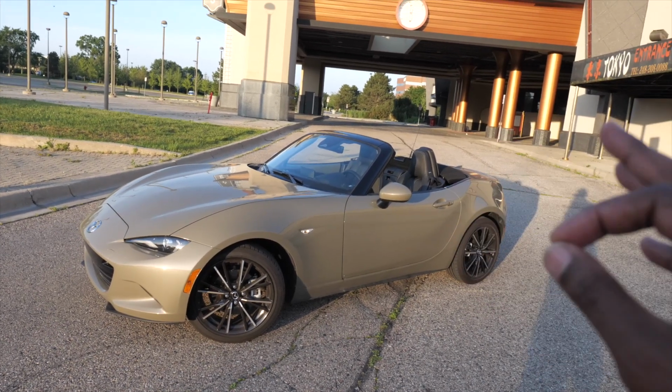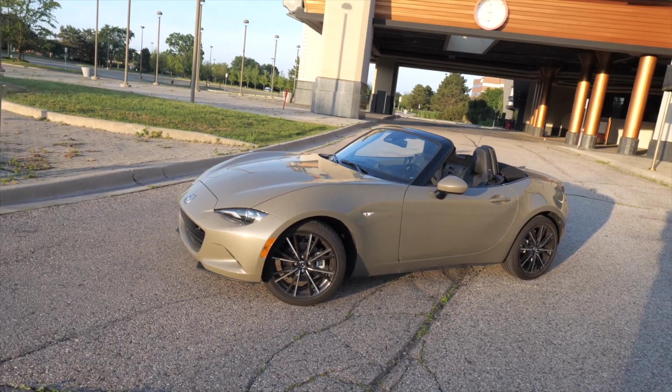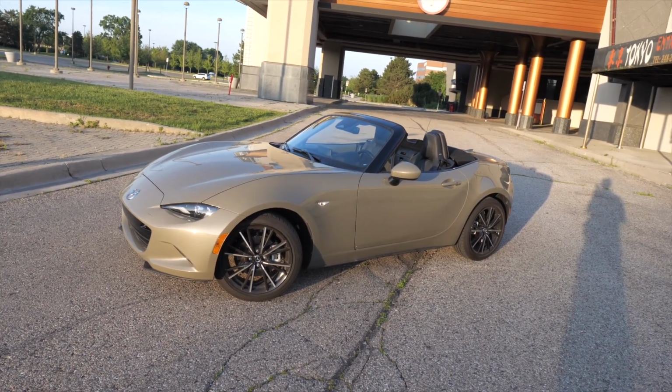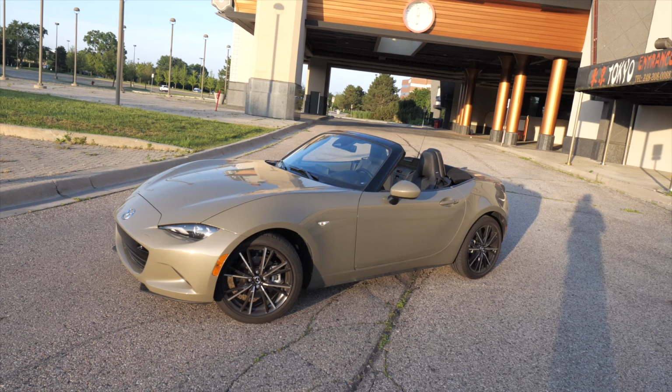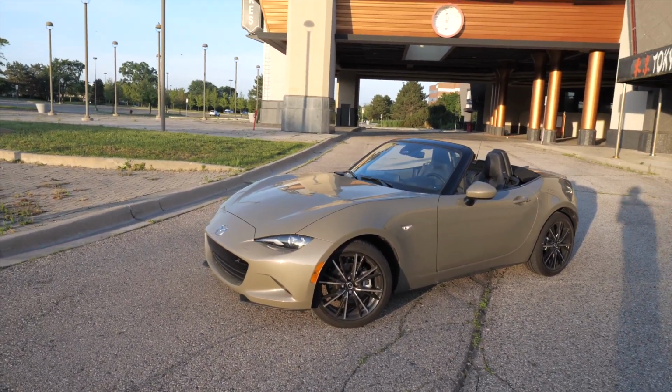Sounded amazing, really brought out the characteristics, the fun nature of this car, and it just helps with being able to hear the exhaust. You can't hear anything with this car with the top down. Now I can hear everything. The cold starts are good, do some little burbles. Loving it so far.